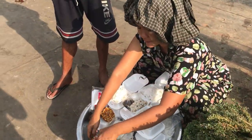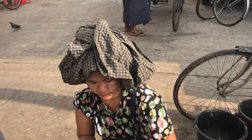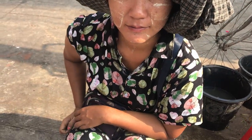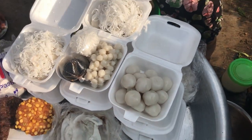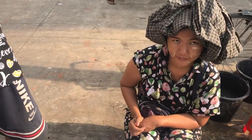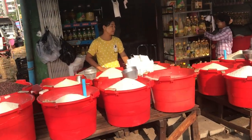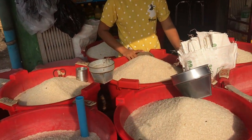These are Myanmar morning breakfast food, sticky rice. Hello, Minglaba. 500. This is sticky rice with palm sugar. As you can see, this is sticky rice with palm sugar. Price is 500 Myanmar kyat here. Thank you. As you can see over there, some rice stall. You can get various kind of rice here with various price range.